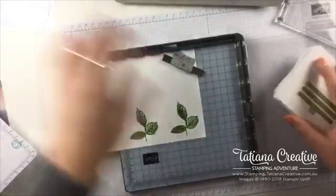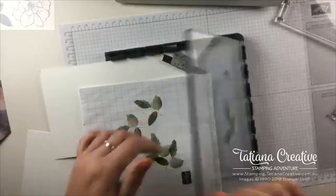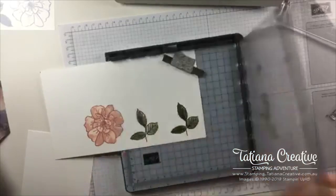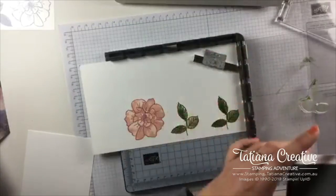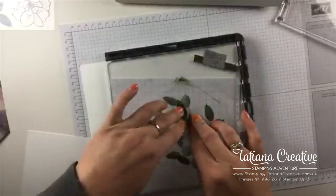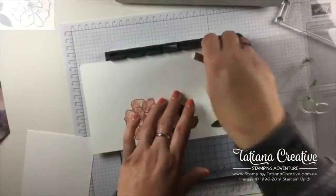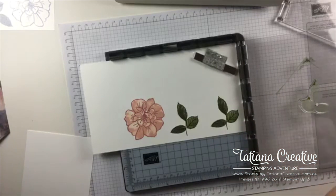Okay, so this was the layer that should be light. So I will ink, stamp off, and stamp. There we go. Repeat. Ink, stamp off. These leaves just look great on their own without the outline, don't they? And stamp. Woot woot. We got there. We certainly did get there.